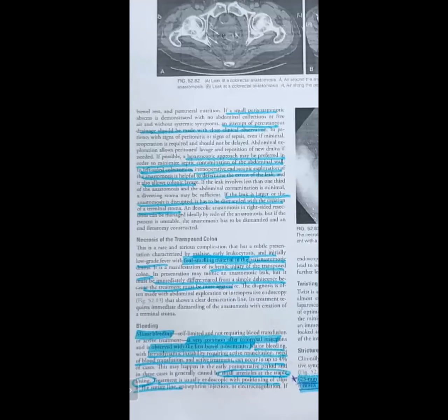So if it is a small leak and the patient is stable, with no systemic signs, just manage it conservatively. Bowel rest, antibiotics, and close observation are enough. If a small perianastomotic abscess is demonstrated with no abdominal collections or free air and without systemic symptoms, an attempt at percutaneous drainage should be made with close clinical observation. So no peritoneal collection, no free air, and no systemic symptoms. In such small abscesses, percutaneous drainage is done.